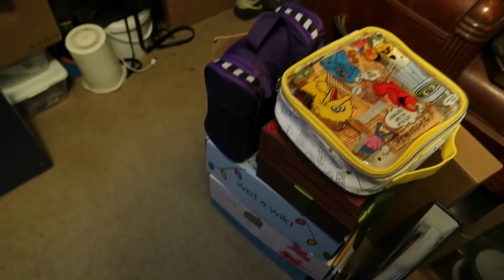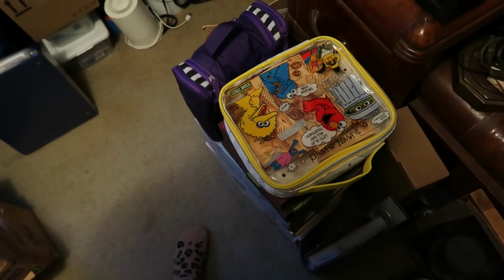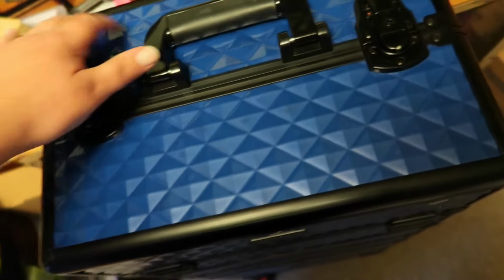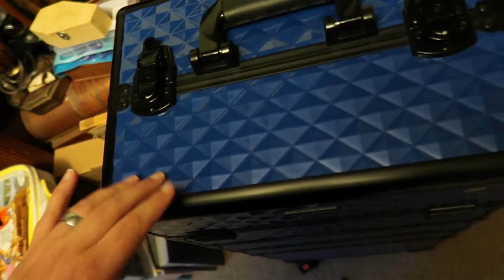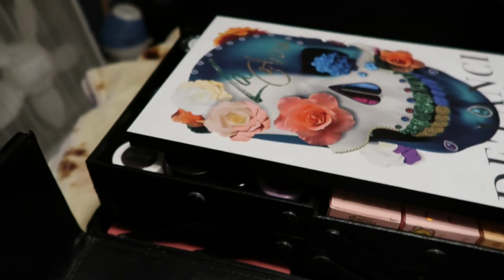So, here I'm keeping my Lion King collection. This makeup is makeup I'm focusing on using every day. Every now and then, I'll reach in here and grab something out. So I'm gonna do small clips and stuff and put it all together. Alright, I'll just show you what it looks like in here.